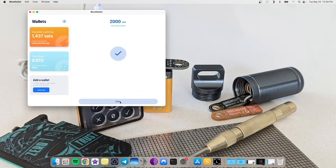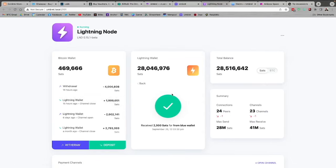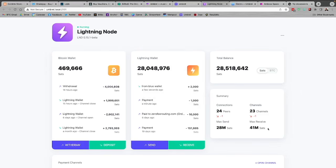And there we go. That has been sent off. And let's go check. There we go. We have received from Blue Wallet into our node, and we see the balance adjust. So we've successfully executed transactions in and out.